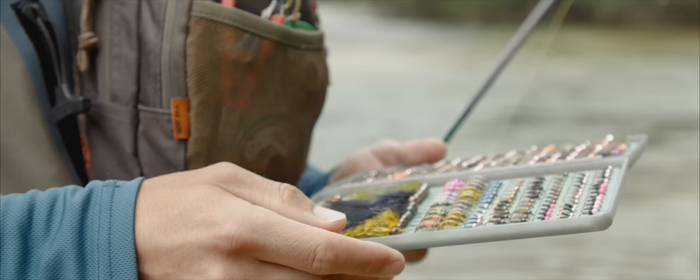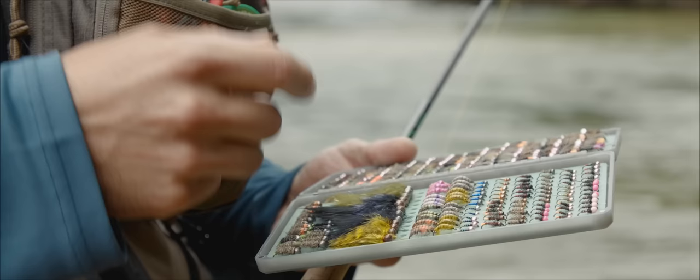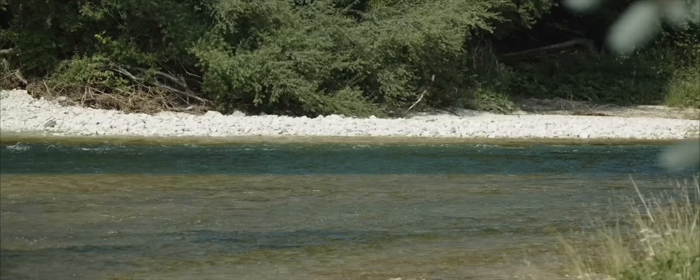If it comes to the flies, I'm keeping it simple. I think it's important to have some flies like the caddis flies, then some mayfly, and the most important thing is to have different sizes and different weights for different conditions. You can see there is some shallow parts, some deeper parts over there.